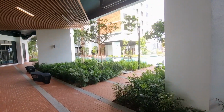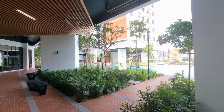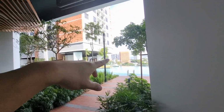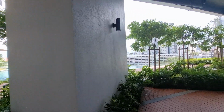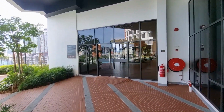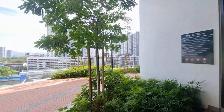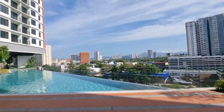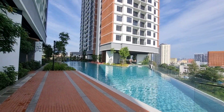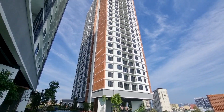So right out, stepping out of the lift lobby for Block B, at the center again, you have your swimming pool. This is an Olympic length swimming pool. And here you have your gym, sizable gym I would say. Swimming pool, and this is Block A.